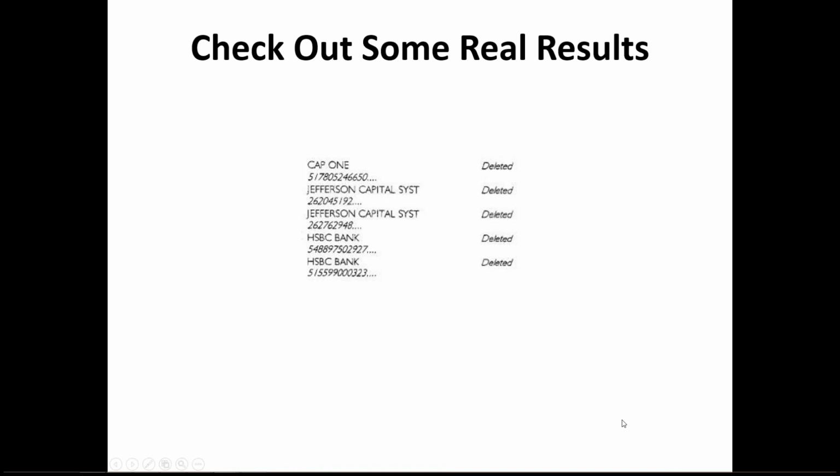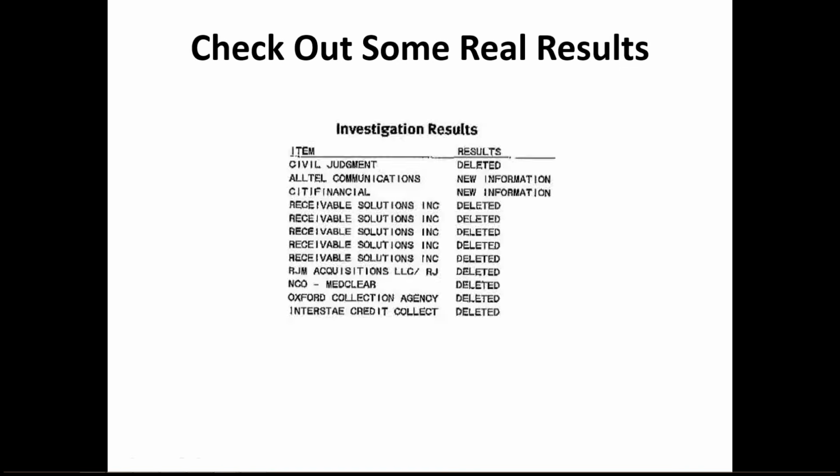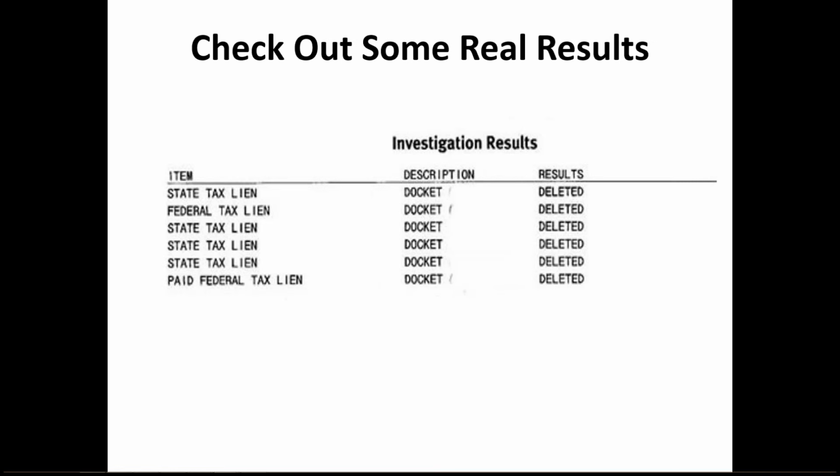So first, I want to show you some actual results from back in my credit repair days, just so you can see kind of the effectiveness of credit repair. Now, I didn't hand pick these. The truth is, when I owned a credit repair business, a lot of people didn't think that credit repair worked. So as a result, I kept thousands and thousands of results on our website, just like these, so people could actually see exactly that credit repair did work. So these are the kind of results that we produced in our credit repair business.